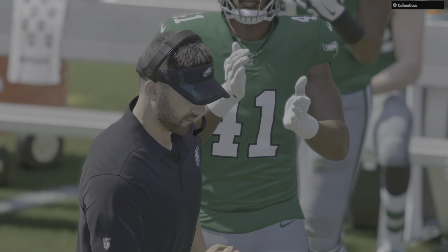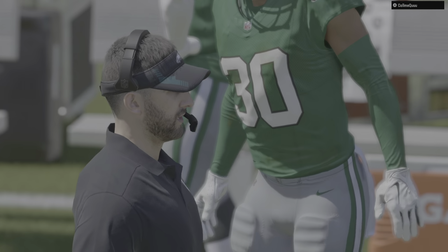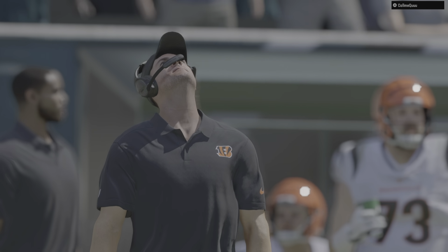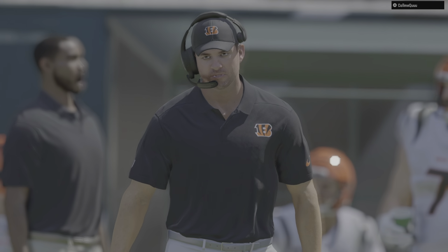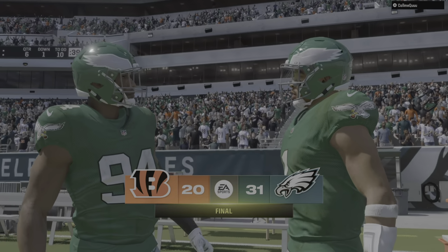So fly, Eagles, fly. It's a victory for Philadelphia. And we talk so much about the turnover battle, determining who wins, who loses. This game, no exception. Error-free football, no turnovers at all, and they win it.